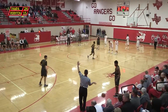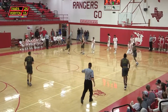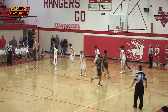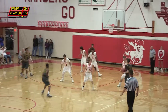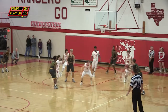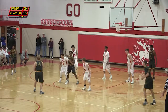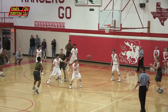2:42 left to go here in the first half. 24-15 our score. Pampa in front. It's been all Harvesters here through the first 13 minutes and 40 seconds. Burnley, Landers, Williams, top of the key. Back to Landers. Over to the left side wing. Buckshot Williams getting in the action. 2:20 left to go here now. Pampa with the ball in the lead, up by 9.